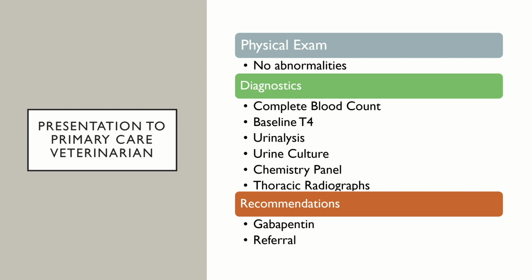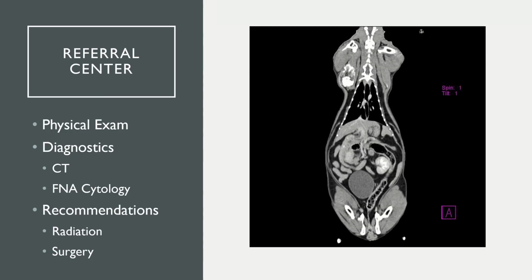The primary care veterinarian was concerned about a primary bone tumor and started medical management with gabapentin and referred them to a local oncologist. 10 days after his initial presentation to his primary care veterinarian, the local oncologist performed their own physical examination and also determined there to be no abnormalities. Staging for the suspected bone tumor seen on thoracic radiographs consisted of CT scan of the thorax, forelimbs, and abdomen.